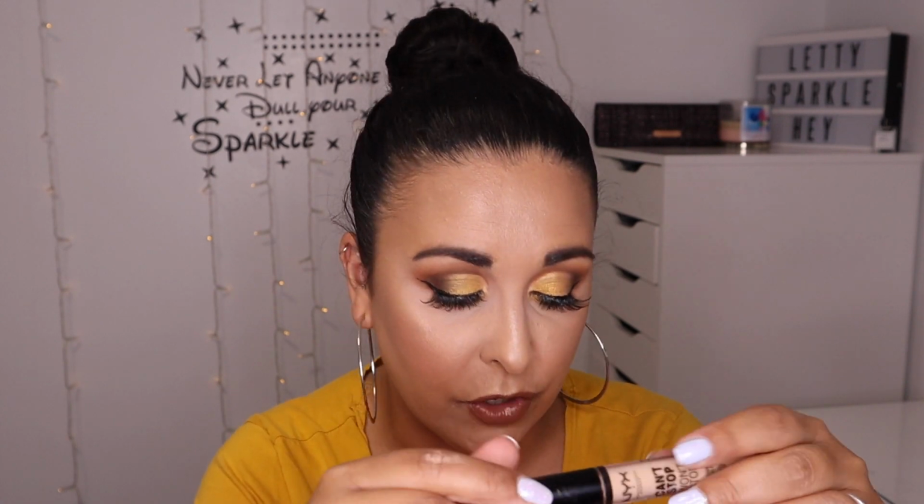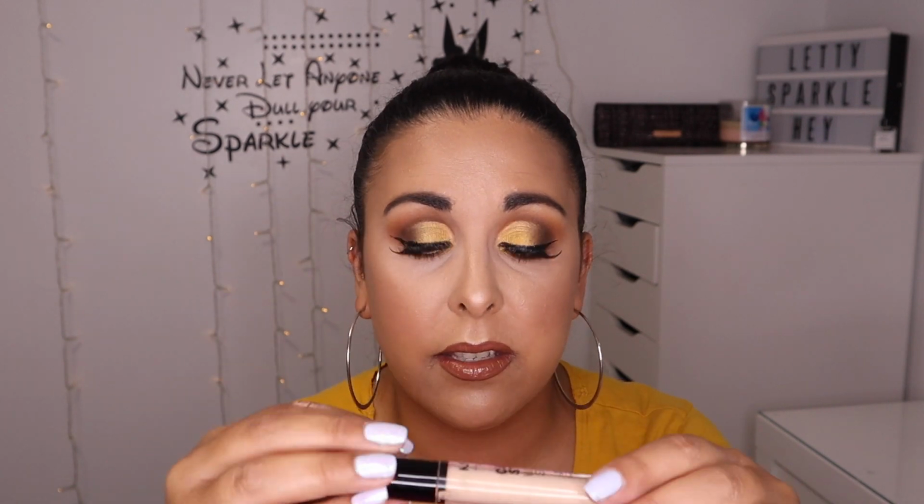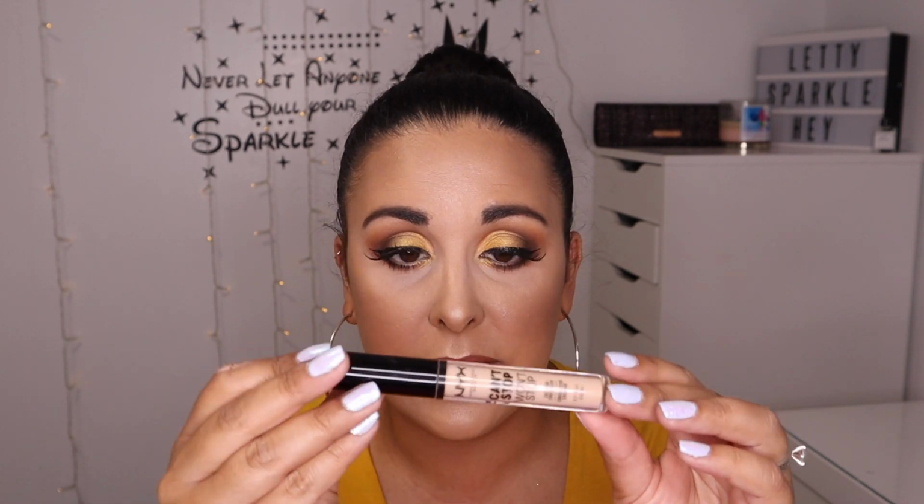So next one, I've got the NYX Can't Stop, Won't Stop concealer. Again, this is a very, very good concealer. I use it quite often. It's very good consistency. It's very similar to the other four that I just mentioned. So they're very similar consistency, very similar product, and I really do like this. This doesn't crease any more than any other does. Again, the shade's a little bit light for me now, so I could probably do with a darker shade.